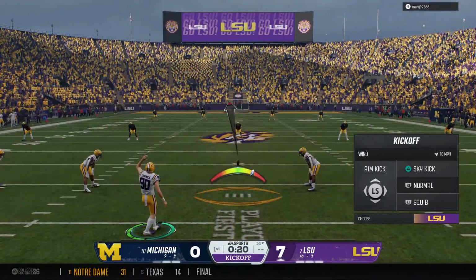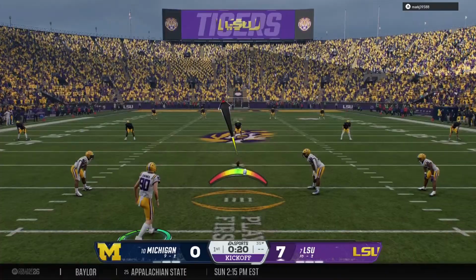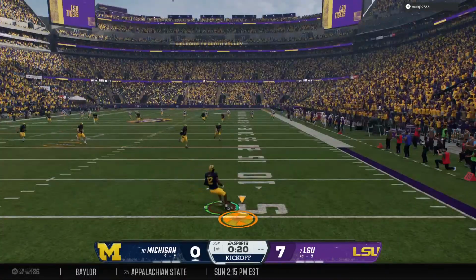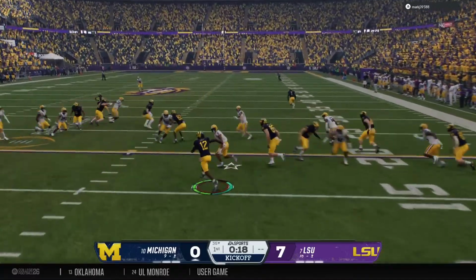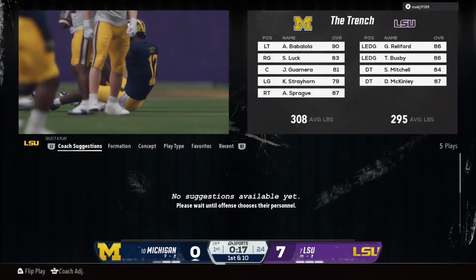We got momentum after scoring that touchdown. Now the kickoff team out there to kick it away. He'll return it from inside the 10-yard line. He'll be tackled at the 18. That's good coverage there.